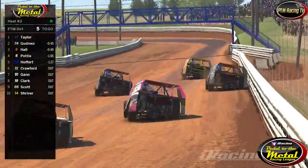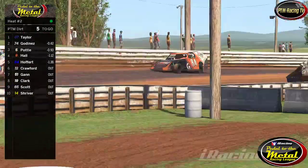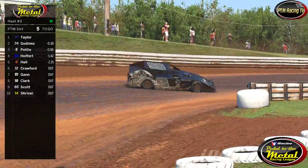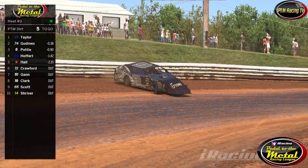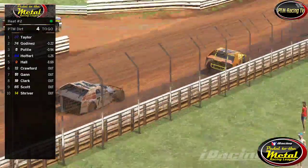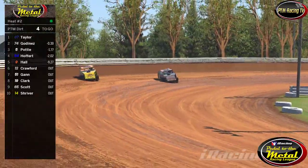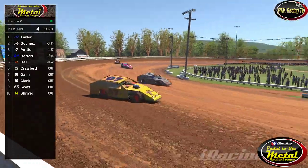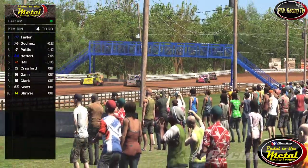Hofford got back out quickly, so did Joshua Godinez and AJ Hall. Oh! And AJ Hall sends it straight into the backstretch wall, gets a piece of it. And the 9, unfortunately, gets his heat done and over with for this one. What a tough break for AJ Hall. Man, he looked like he was going to get a run off, get a good position in, and he just smashes the wall and sends that thing in for a ride.